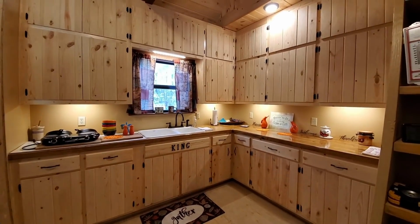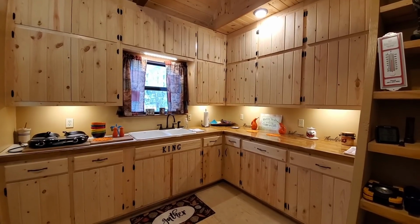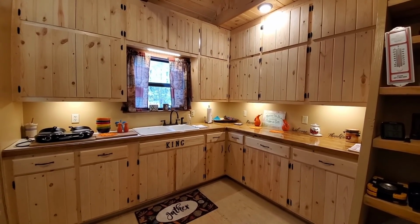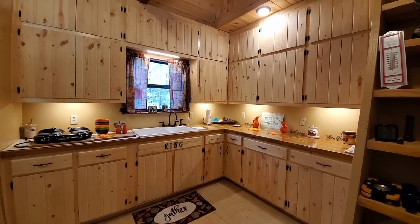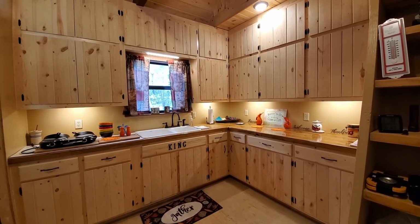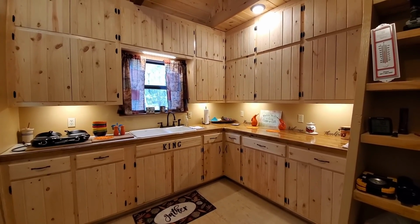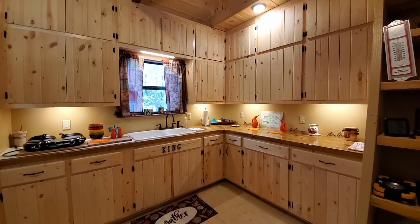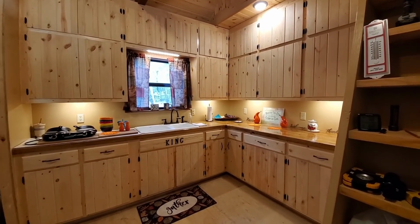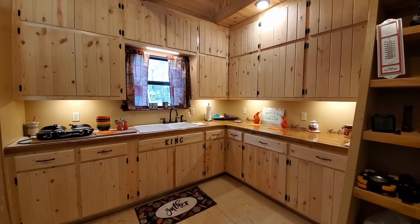So that's an overview of what the kitchen is looking like right now and what we're trying to do with it. Let's go see what Danny's got going on. He's in the bathroom and, oh wait, that kind of sounded weird. Danny is in the bathroom putting down tile. So let's go see what he's got going on there.